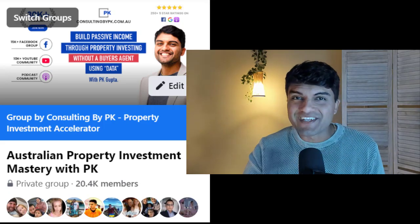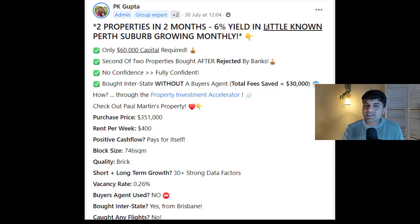This is the first one. 2 properties in 2 months, 6% yield, and a little-known Perth suburb growing monthly. First thing to understand is that you should not buy in a suburb that is booming. It's very hard to buy there. Try to find something that is about to boom, something that most people don't know about. That's exactly what Paul's done in this one.